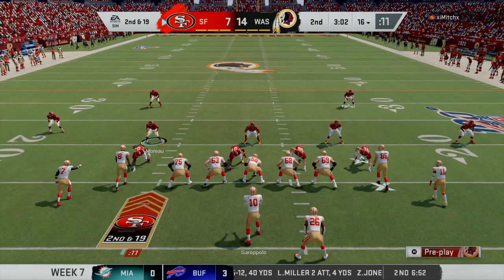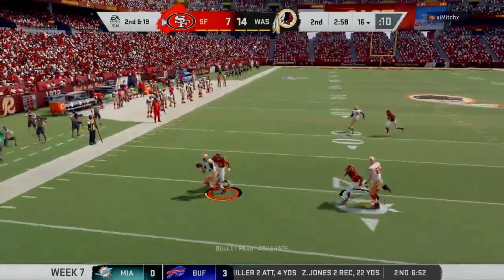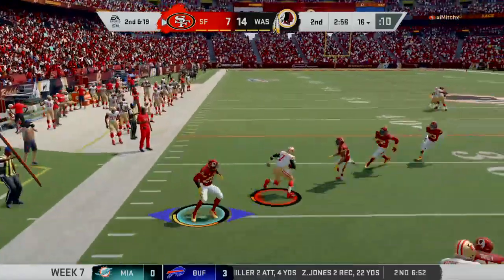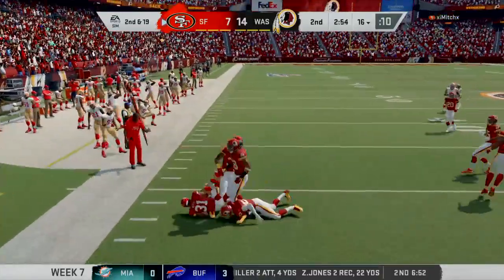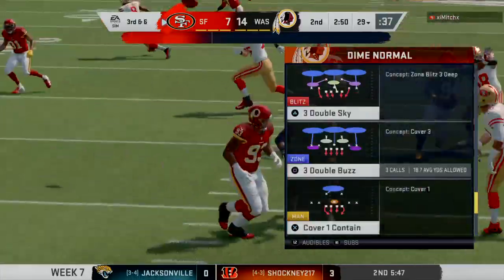I'm going to hit them with a screen soon. To try again after the sack. Garoppolo. That's caught left side by Hardman. They get 14 back, but it leads now to a 3rd down.